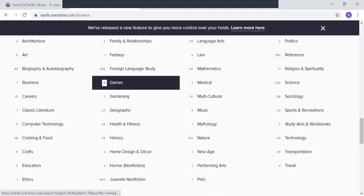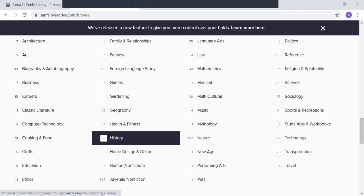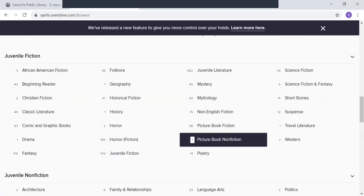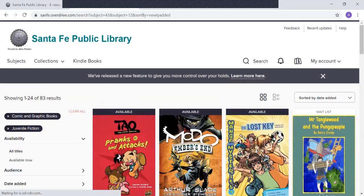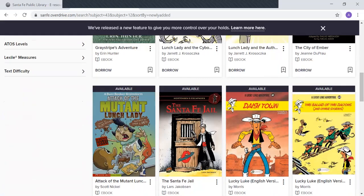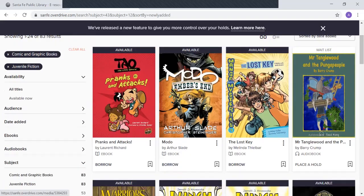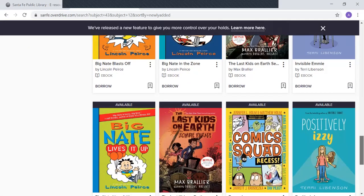And if your assignment is to read a biography or an autobiography, or a history book, you can just click on these and it'll pre-sort. And for fun, here we have comics and graphic novels. So you can click on that, and here you can see what is available. So Lunch Lady is available, and this one is waitlist, so we would have to place a hold on it. But yeah, these are just things that are available and you can check out right now.